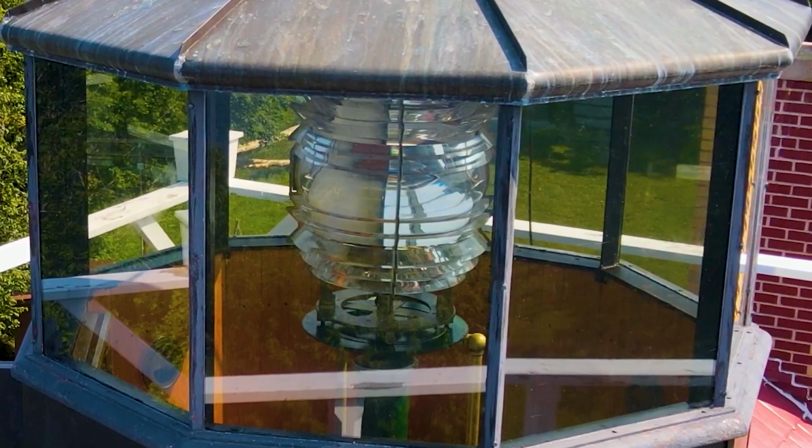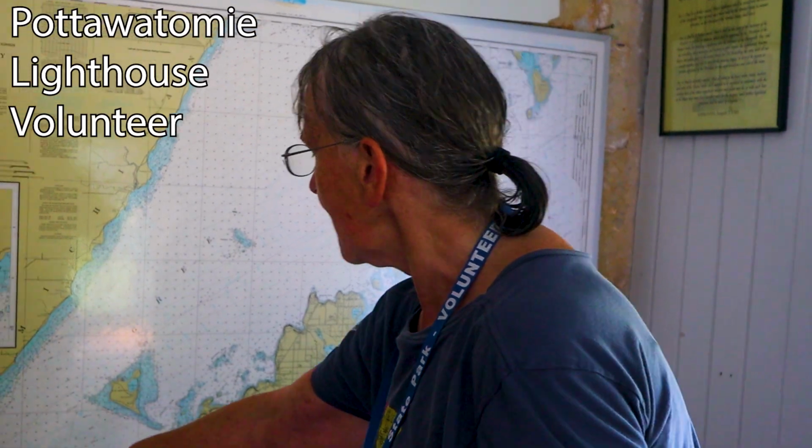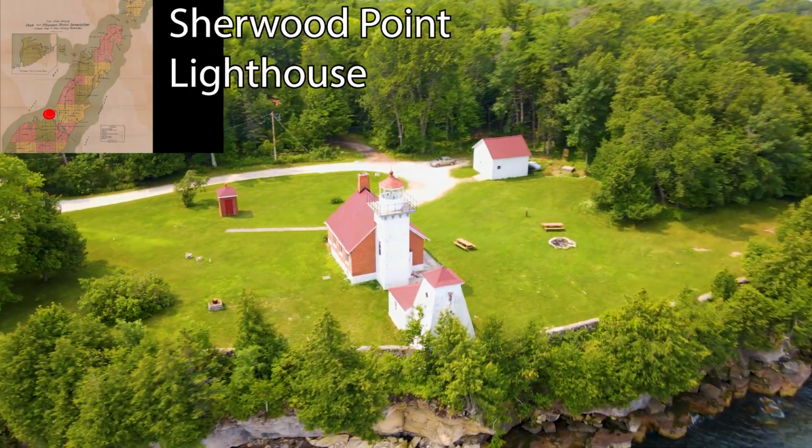I'm here at the Pottawatomie Lighthouse on Rock Island. Beside me is the fourth order Canal lens. The Pottawatomie Lighthouse is where Green Bay and Lake Michigan meet, with ships coming up from Detroit and going down to Green Bay. Door County has 11 lighthouses in a relatively small area, which is really incredible.